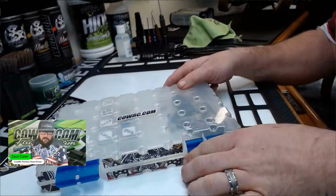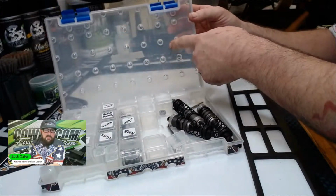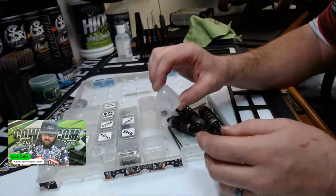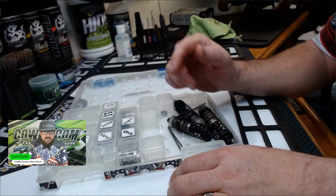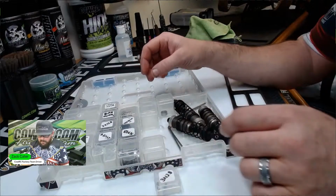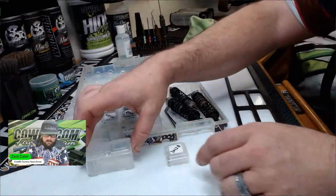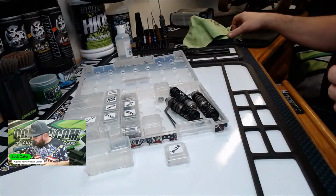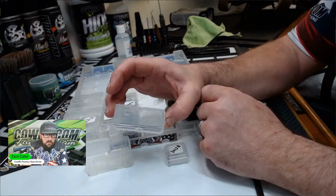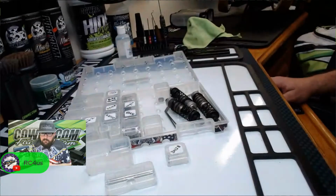So, open this up here. And again, what I'm talking about, you see the little dimples on the inside of the case. These are all individual boxes in different sizes. This one did move around because it wasn't double stacked. But there's multiple size cases to basically go within the case. I've got another one. These are big enough to put hinge pins in for 8 scale.